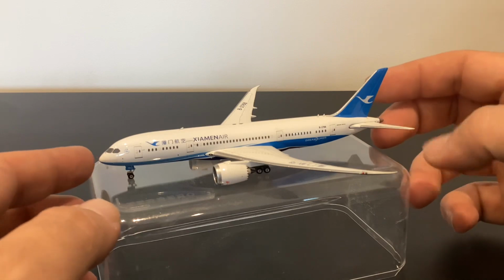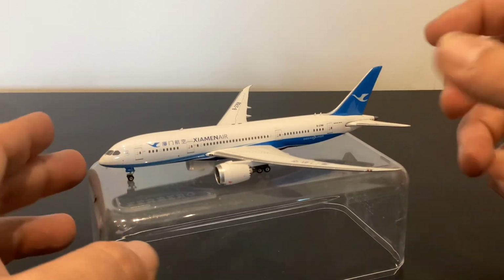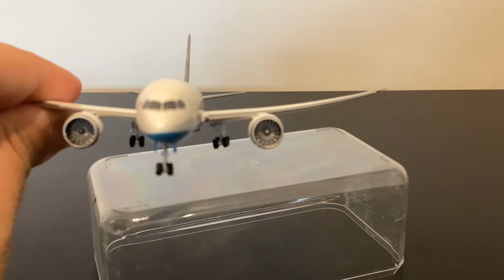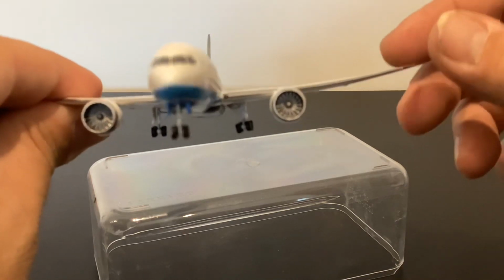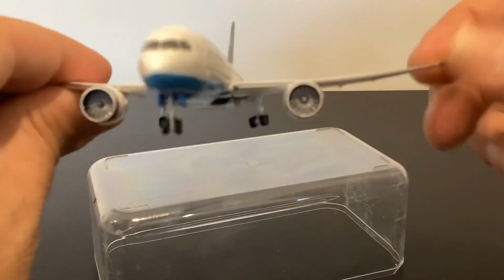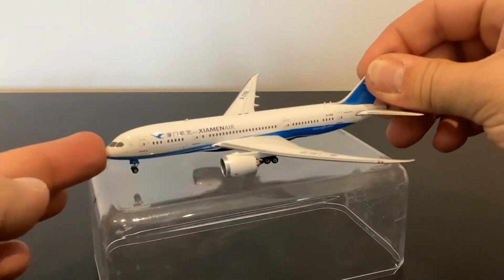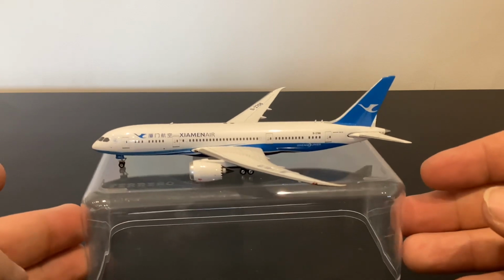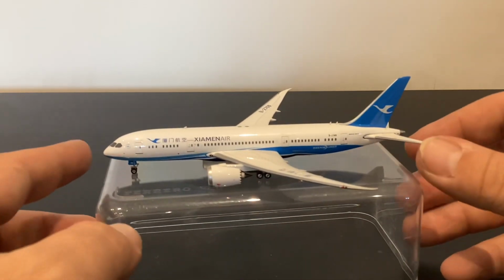It's okay, it's not great. The wings have this huge curve on them, which is not accurate for aircraft on the ground. This version, again, is slightly older. It's got solid core engines, and I'm sure they've updated those now. But in other factors, it's inferior, even though it's got slot-in wings. I don't particularly rate it.